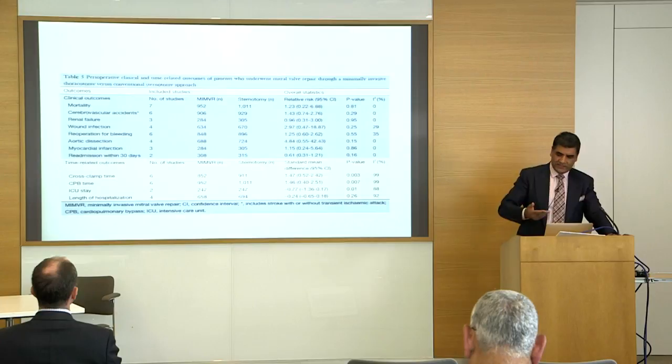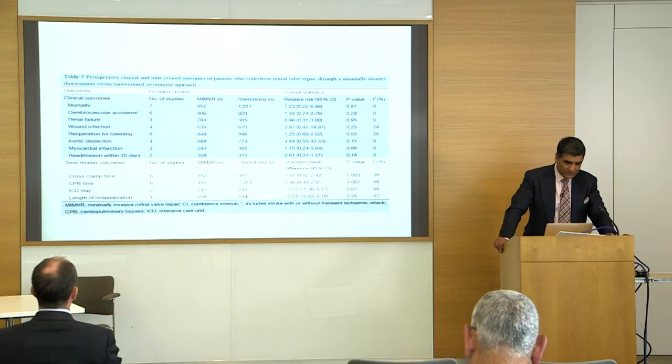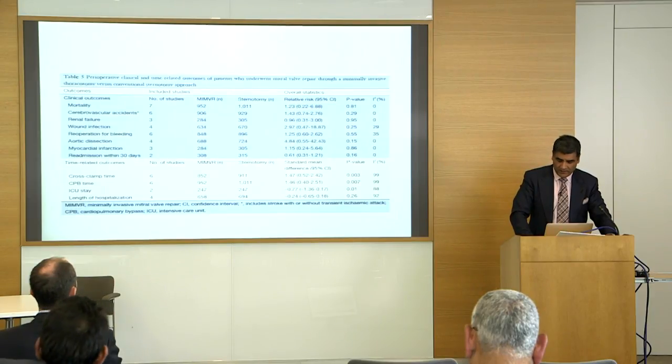Now, if we look at this data here, the only thing that I wanted to concentrate on here was ICU stay. There seems to be a reduction in ICU stay that doesn't translate into length of hospitalization. But a simple calculation there will give you an idea of what that cost saving for an organization might be. It's a hypothetical one because when you learn to do minimally invasive mitral valve surgery, you'll be doing 1 case a day. So you're actually losing a case a day. We actually do 2 cases a day in our organization, and we've been smart about how we've put that together.